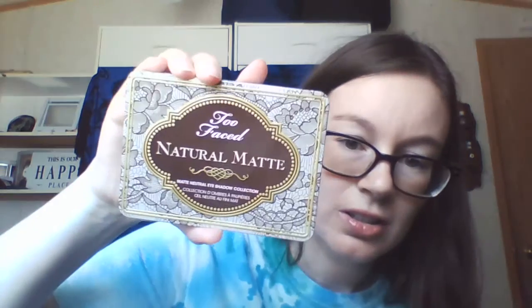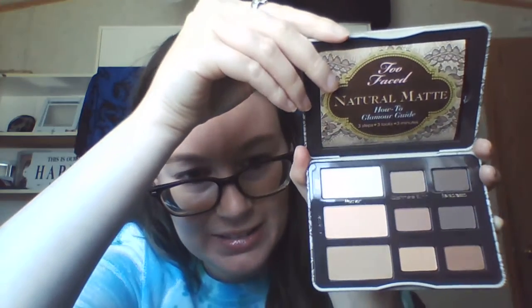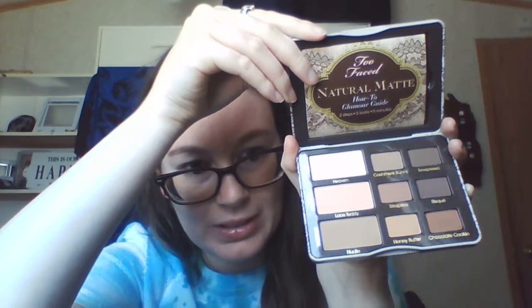But, oh, okay. So this is what she looks like, a little tin case. That's cute. Oh. That's pretty. Oh, wow. So it's obviously like neutrals, which is fine. Oh! A little card here, and you pop it off, and there's a mirror. That is adorable, guys.